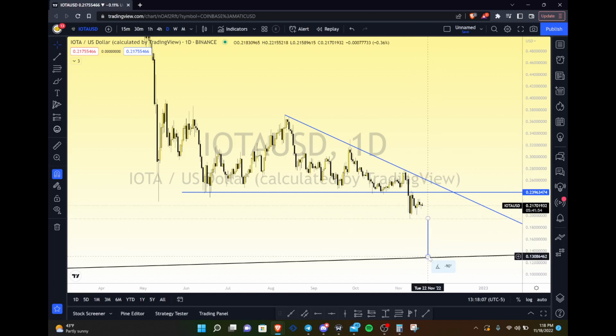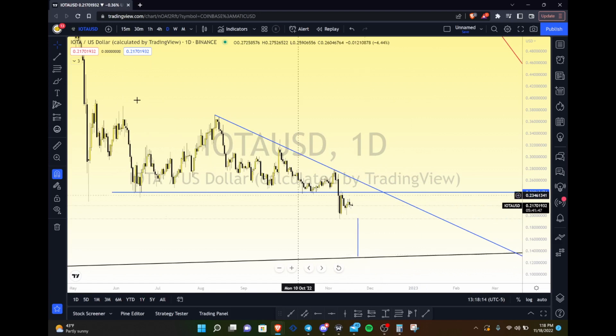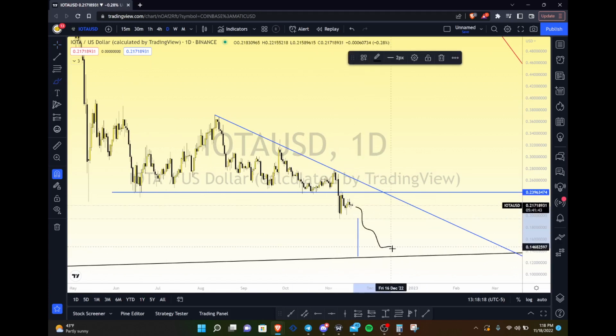So this is where I would look to start loading up on IOTA. I am confident that once price gets down towards here, you'll probably see a consolidation form that will attempt to challenge this descending trend line. I would look to take the long down here and then look to close out that long around the test of that descending trend line.